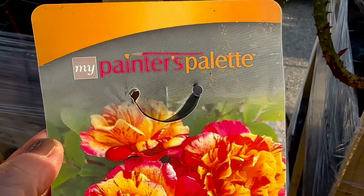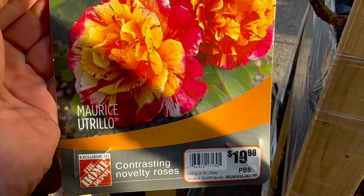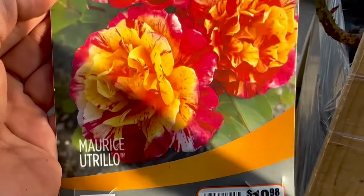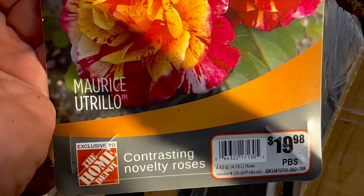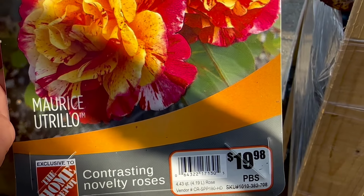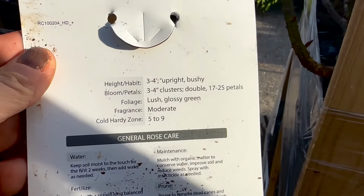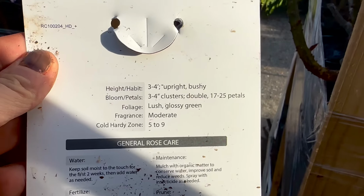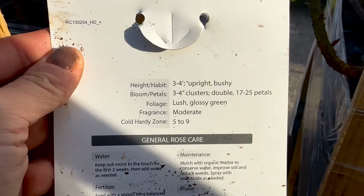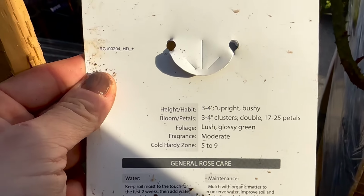Yet another new rose to look at. I have never seen this brand either. My Painter's Palette, it's called. Maurice Utrillo is the variety of the rose, but it says that this specific company is exclusive to Home Depot only. Contrasting novelty roses, they are asking $19.98. Let's see what the back of the tag says. 3 to 4 feet, upright, bushy, 4-inch clusters, double, 17 to 25 petals, lush, glossy green foliage, moderate fragrance, cold hardy from zones 5 through 9.